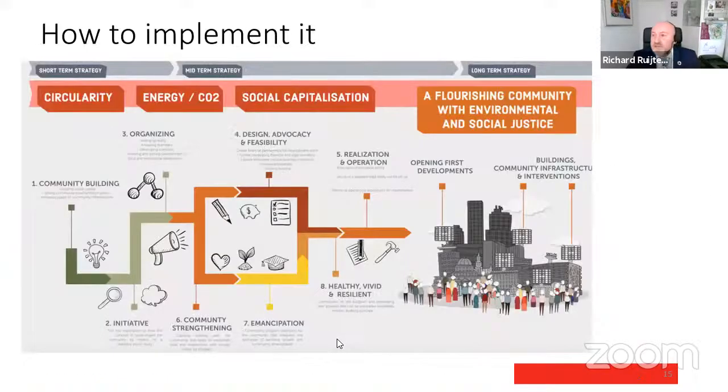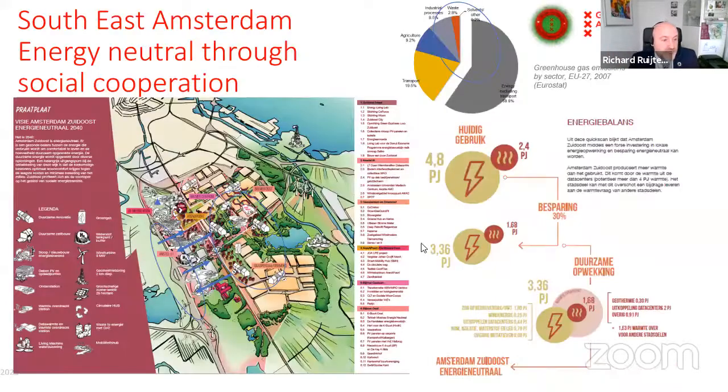Because if you look in an area development, the first thing you are going to do is community building, organizing, visibility, look at the initiatives, different projects, community strength, the good things in the area, how you can improve it and make it better. Also look at healthy, good cities, and also to implement it, make it, build it, and look at good interventions in the existing infrastructure and community to improve it. So not to build from scratch, but what is there and how to make it better, also with the new buildings.